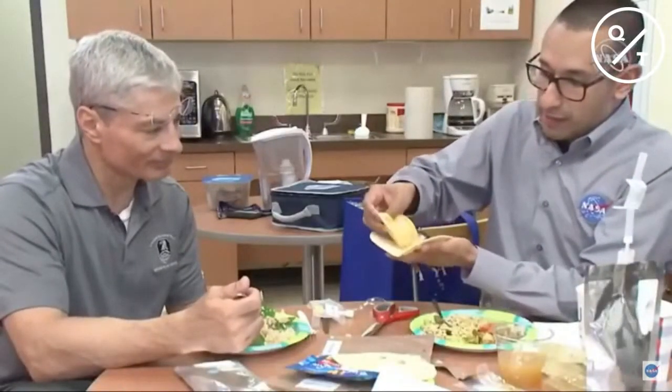I'm from San Antonio, and I love tacos. So I told everyone I would make a space taco. Yeah. So it's a little bit leaky, extra moist. In space, it doesn't drip off the edges, it just makes a bubble. Gotta do the taco tilt. Everybody knows.